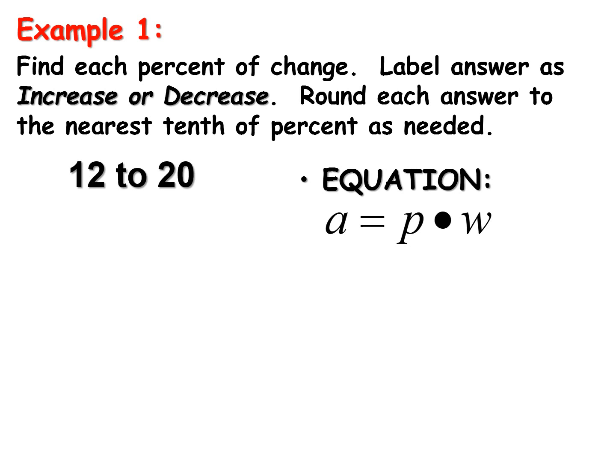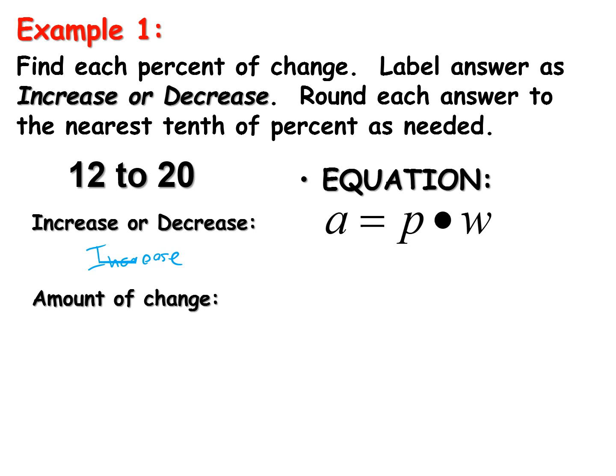Okay, so here's the example. 12 to 20. Is that an increase or a decrease? Increase. What was the amount of change? Well, from 12 to 20, you would subtract. 20 minus 12 equals 8. All right? So what was the original number? 12. And now we have enough information. So we are trying to find the percent.